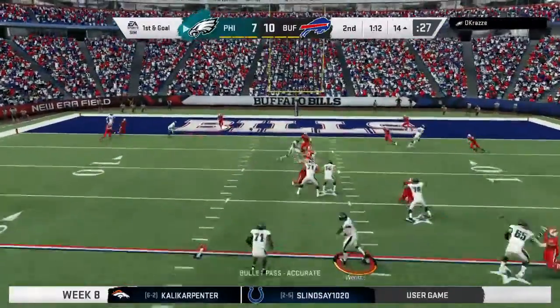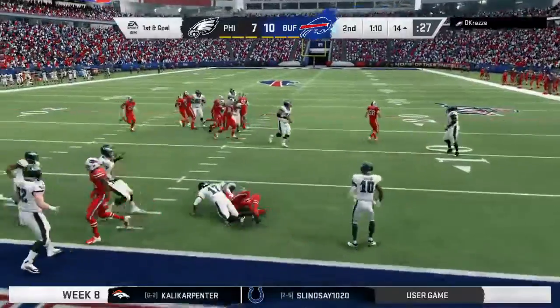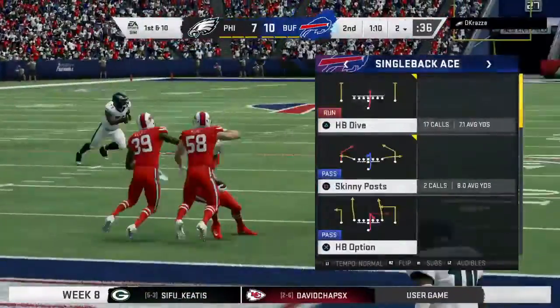From the gun, it's Wentz. Looking for Jeffrey, and it's intercepted. Picked off by Micah Hyde. And a big turnover there as his guys will get the football back.